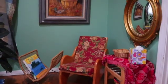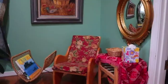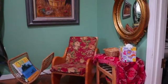This is our little reading corner. We changed the artwork out here, so now we have this little fall painting and a little individual-use comfy chair for sitting and reading, although they use this in many different ways.